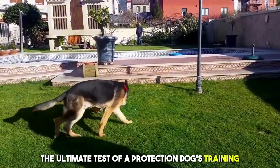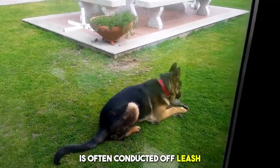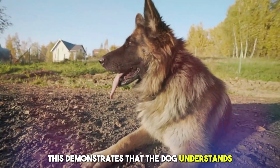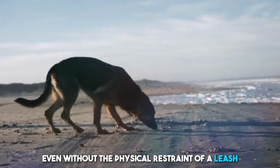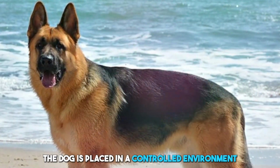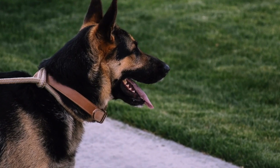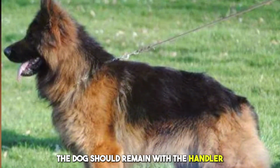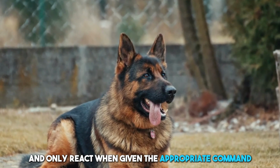The ultimate test of a protection dog's training is often conducted off-leash. This demonstrates that the dog understands and obeys commands even without the physical restraint of a leash. The dog is placed in a controlled environment, and a decoy simulates a threatening situation. The dog should remain with the handler, observe the threat, and only react when given the appropriate command.